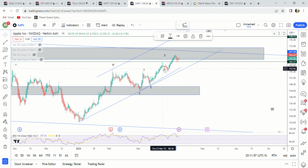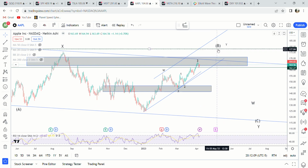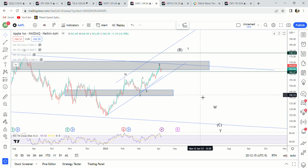No, it can't be. All I know is it's in a supply zone right now. If it was going to make one more high, that would end up being the fifth wave. But it still has not hit the target yet. Target's 177. So this is really the only confusing one that doesn't fit in with the rest of them. We'll see what happens with it. In a supply zone, I want to see where it goes from here. Expecting down on the other one, so we'll see. Apple should sell off too, I guess.